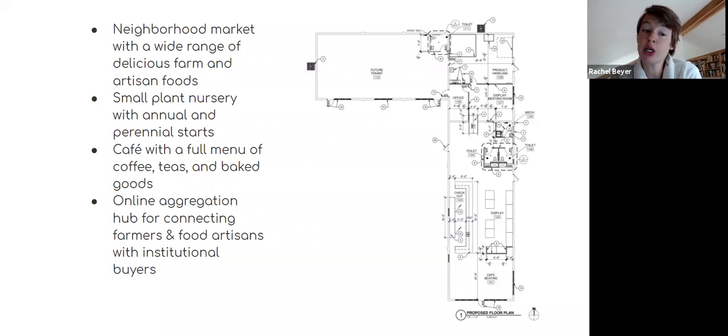We wanted to have a plant nursery as well, because we have a lot of farmers in our community that sell annual and perennial starts to gardeners. We decided to have a cafe. And then we wanted to incorporate an online aggregation hub to figure out a way, in addition to the grocery, to help restaurants and other stores and cafeterias to be able to buy from all of our farmers in a centralized online platform.